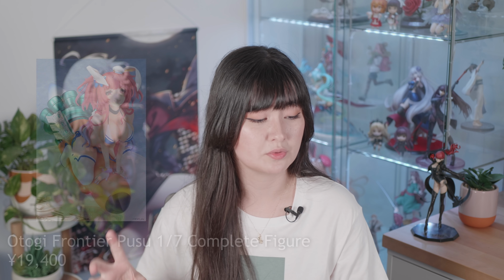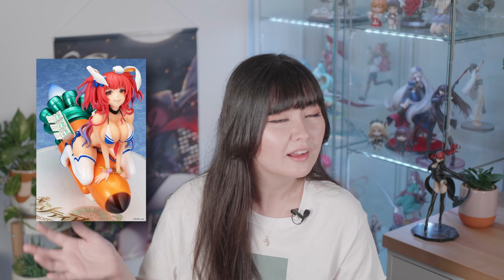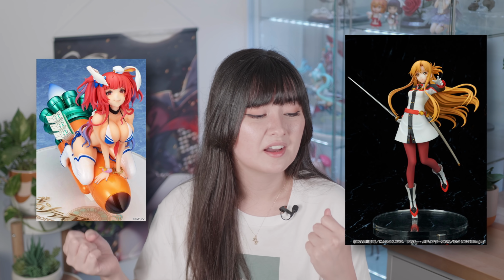Next up, we have one that I'm 80% sure I'm gonna cancel. It is the Otogi Frontier Pusu 1/7 complete figure. I just impulse pre-purchased this because I went, oh my god, it's a bunny girl on a rocket that's also a carrot. And I didn't look too closely at the figure, but I've gone back since and looked closer at the details, looked at some other figures the manufacturer has put out, and I just don't think that the quality of it is gonna be as nice as I want it to be.